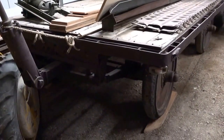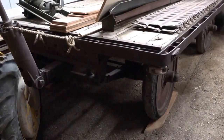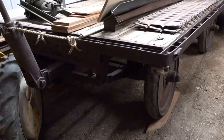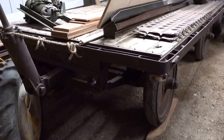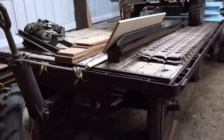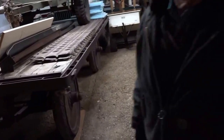I don't take that out every year. It's kind of hard to get it in and out of here. Well, you'd need a skid steer or something. Yeah, I run it in with the forklift. Oh, that'd be just as good. So, vehicles down this row? Oh, yeah. We'll get down there.